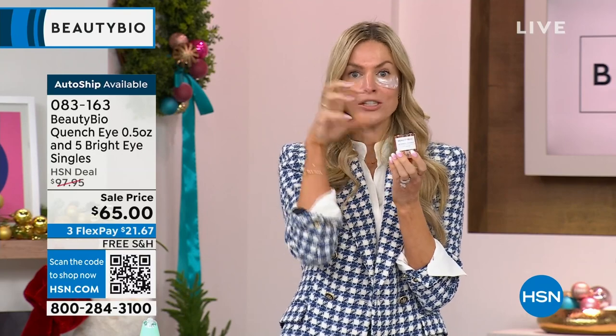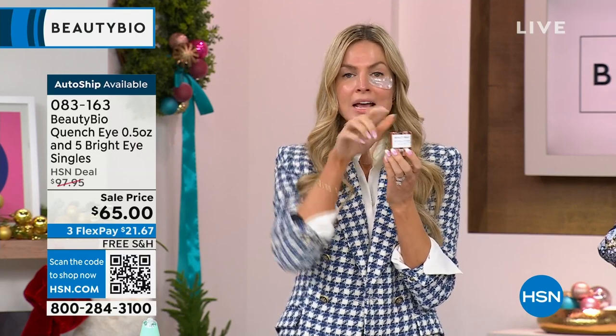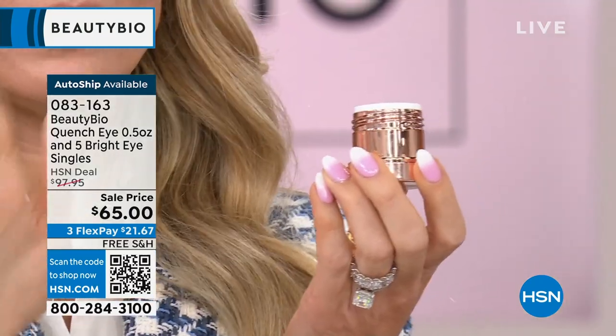They're the greatest hack, and then you peel and reveal bright skin underneath. And then your eye cream, and that's your treatment that you can use morning and night. I'm gonna open this up because this is a revolution in eye treatments.